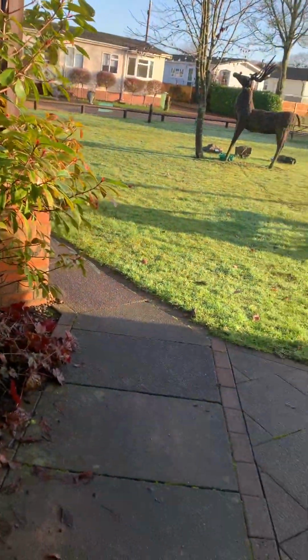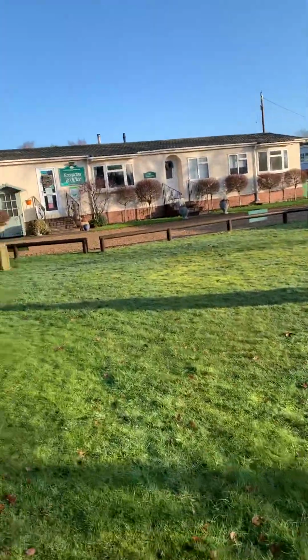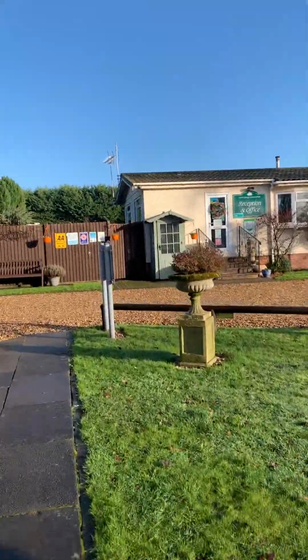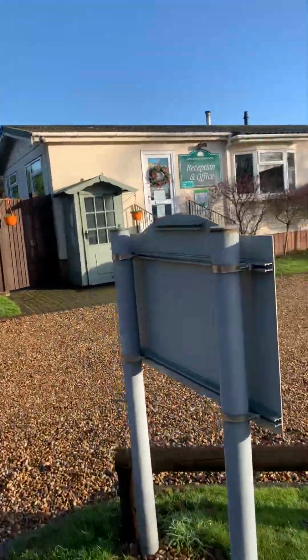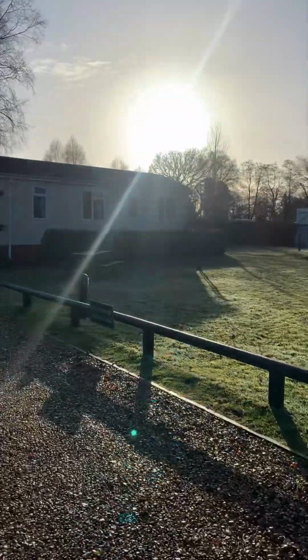I'm just gonna, oh, looks like they've opened that and left it open, so I won't shut it. So I'm going to take you for a little walk now up the lane, so you can see if you do have a dog, or if you just like walking, you can see how close. Oh, by the way, there are dog walks on the actual site as well.